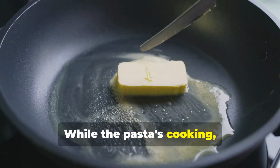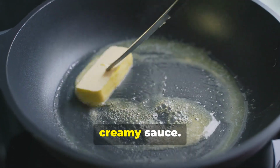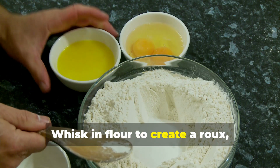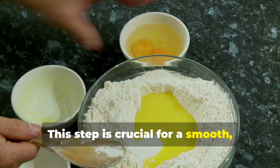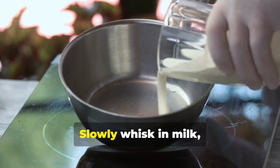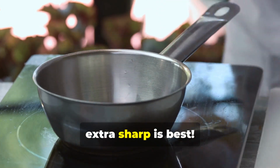While the pasta's cooking, melt butter in a saucepan. This will be the base of your rich, creamy sauce. Whisk in flour to create a roux, the base of your cheese sauce. This step is crucial for a smooth, lump-free sauce. Slowly whisk in milk, then add shredded cheddar cheese. Sharp or extra sharp is best.